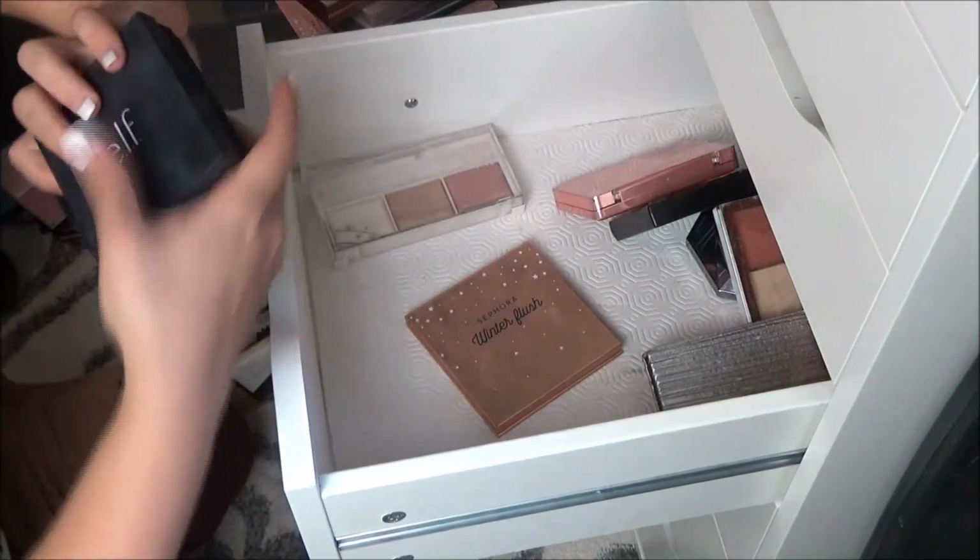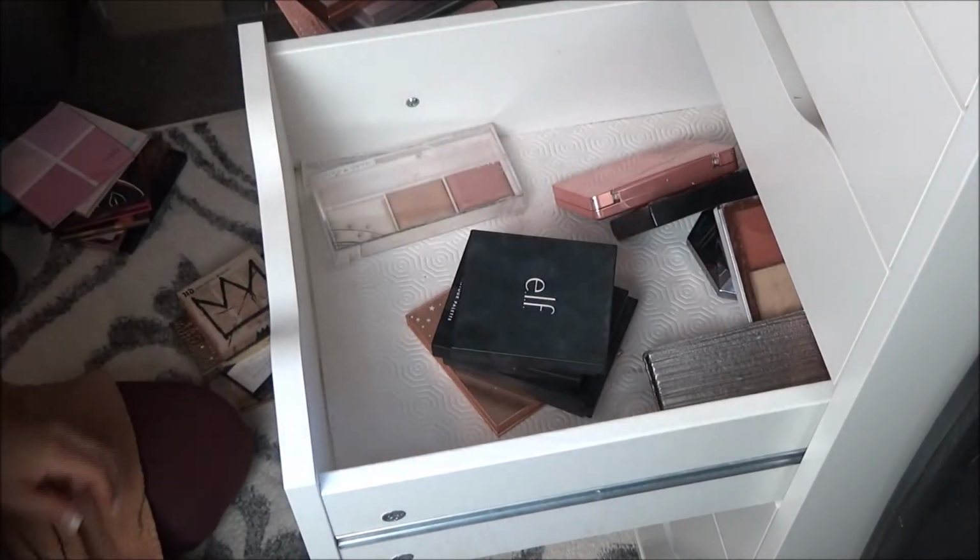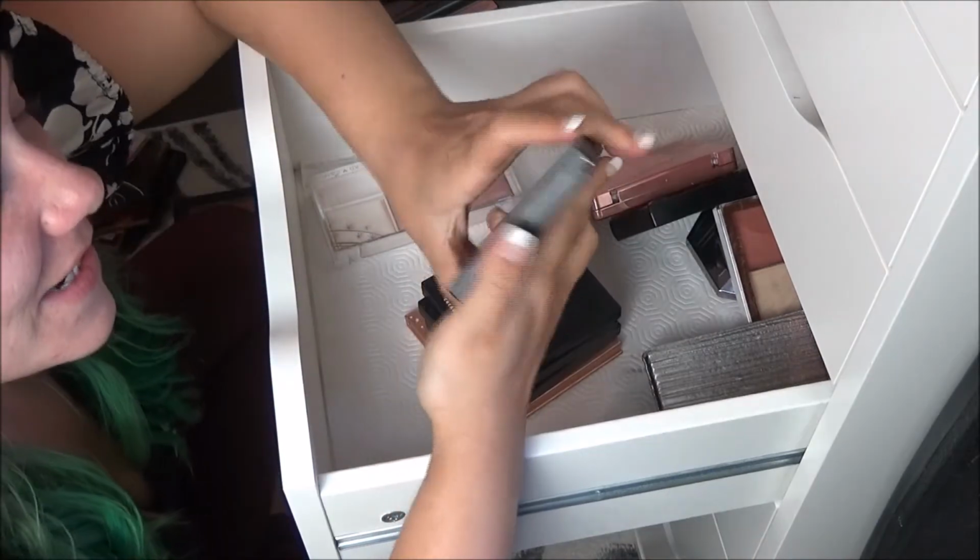Okay, we have some e.l.f. And my legs are starting to fall asleep, so I'm going to change positions. One is the contour palette.